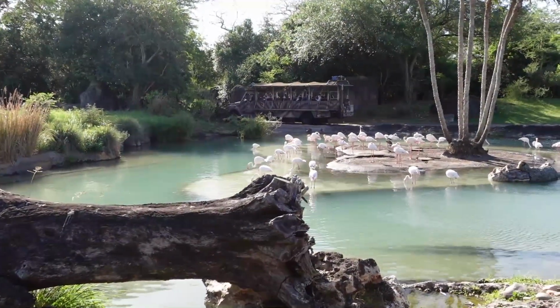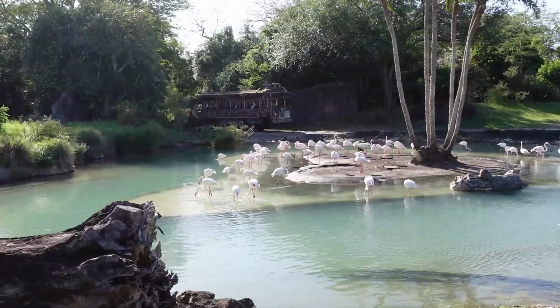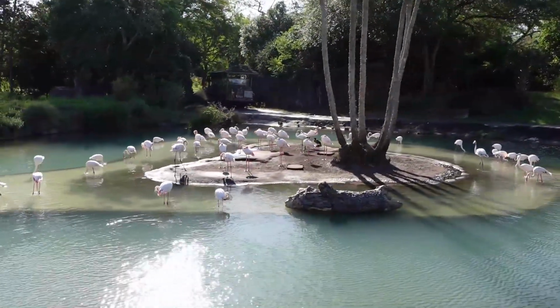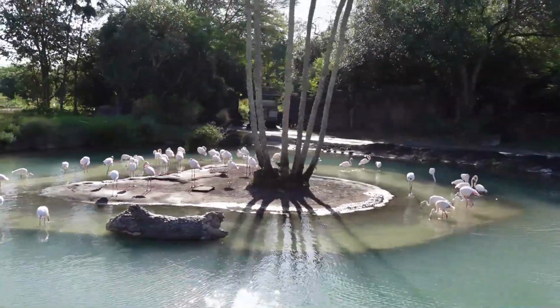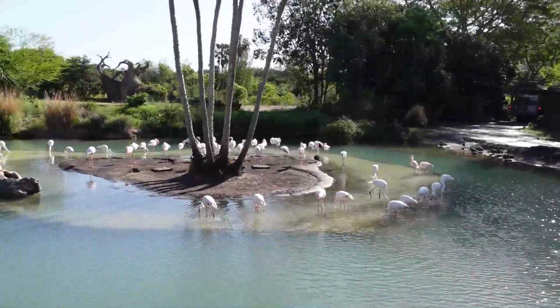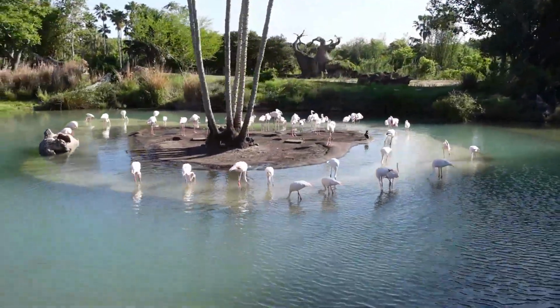A group of them is also called a flamboyance. Something pretty cool about these animals is when they're born, they're not born pink. Their natural born colors are gray. However, their diets consist of brine shrimp, which are high in beta-carotene. And then that beta-carotene is an enzyme that gives them that pink coloration on their feathers.